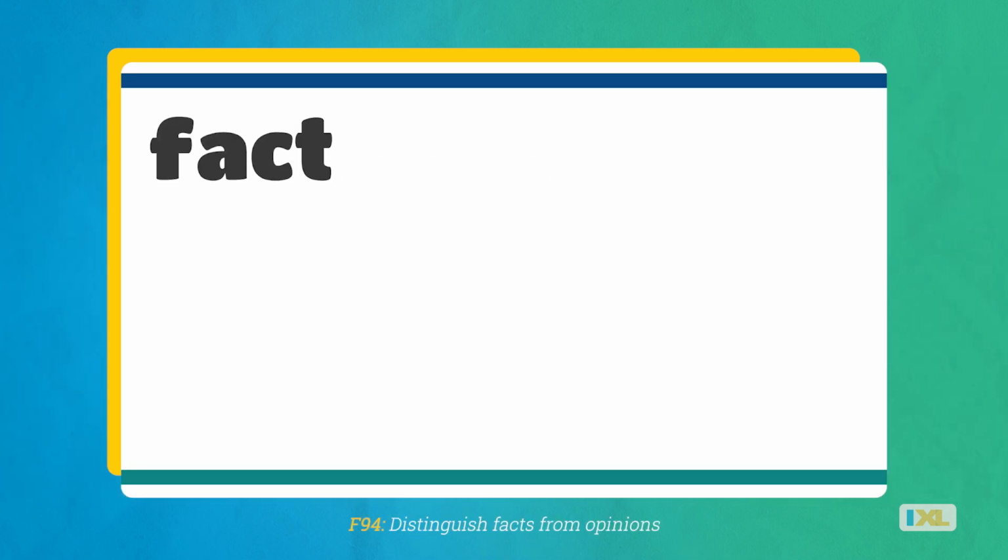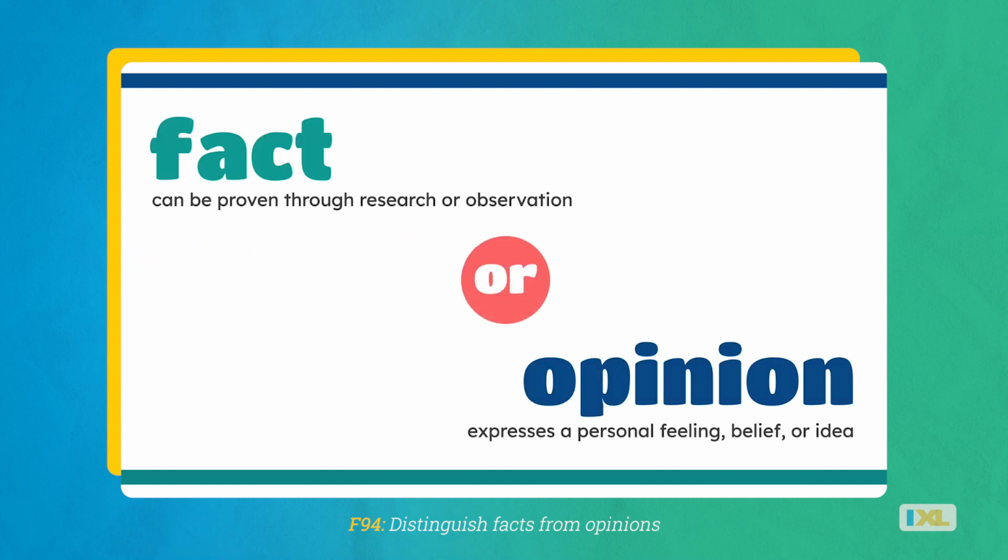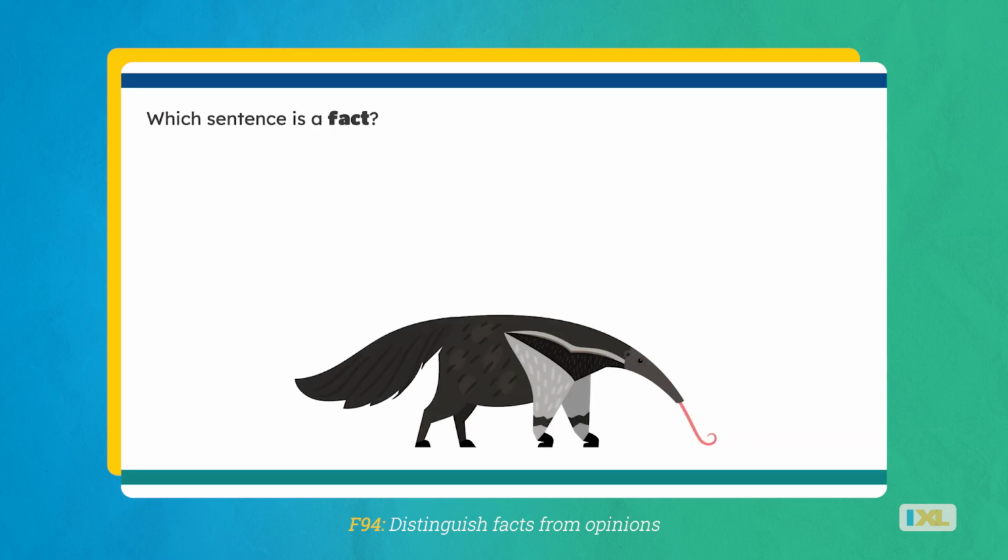A fact is a statement that can be proven through research or observation. An opinion expresses a personal feeling, belief, or idea. Today we'll practice deciding whether a sentence states a fact or expresses an opinion. Which of these sentences is a fact about the giant anteater?